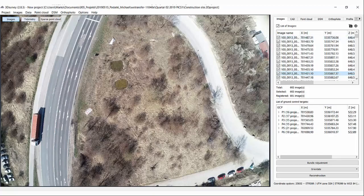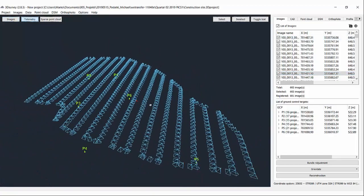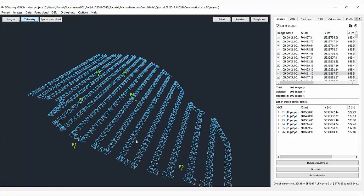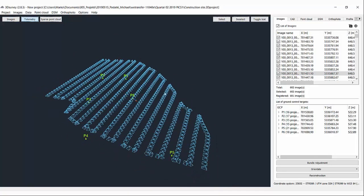right now. And after we import the images, we also import the position of cameras. So those are those blue triangles. And then on the right side, we have three main steps. The first one is bundle adjustment. This one step takes approximately 20 minutes for 600 images on an average computer.